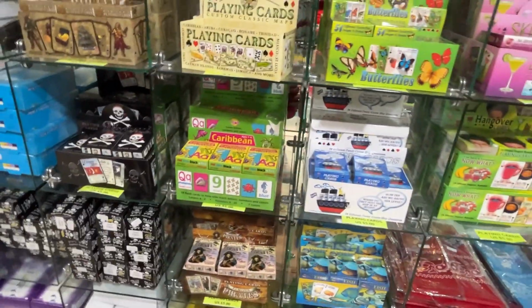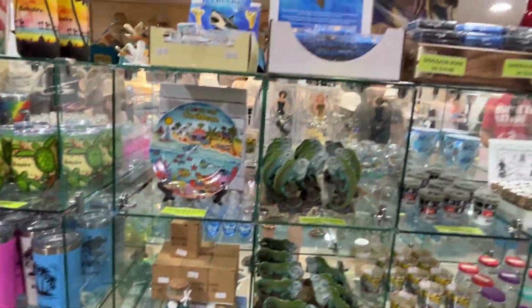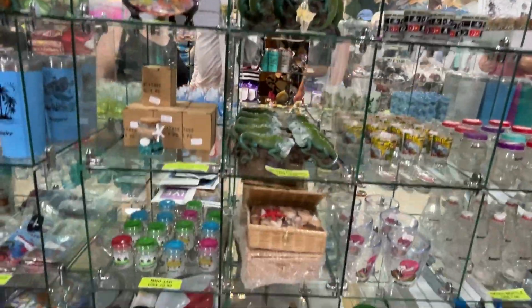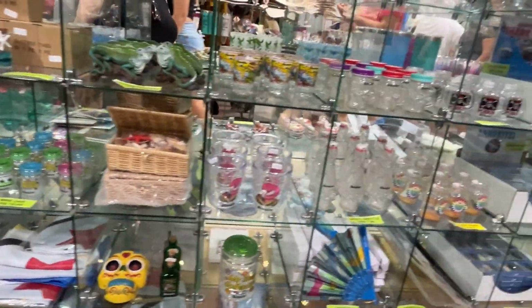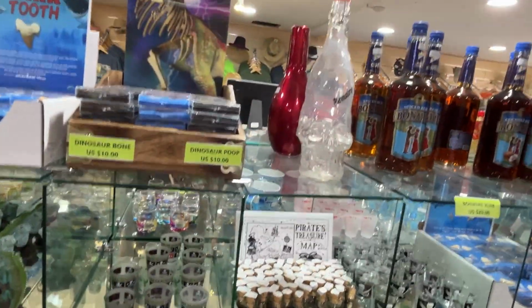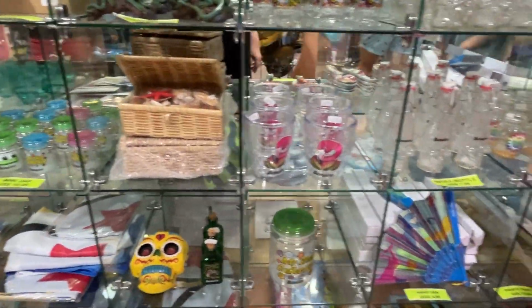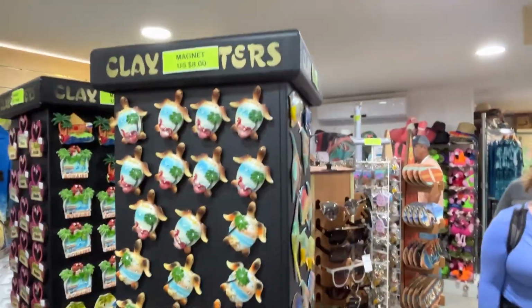Fans, playing cards, umbrellas, sand. Josh just thought that's what I should be collecting. My dad would probably get sand. Shot glasses. Yes. You see them here? It's very strong. Magnets. $8.